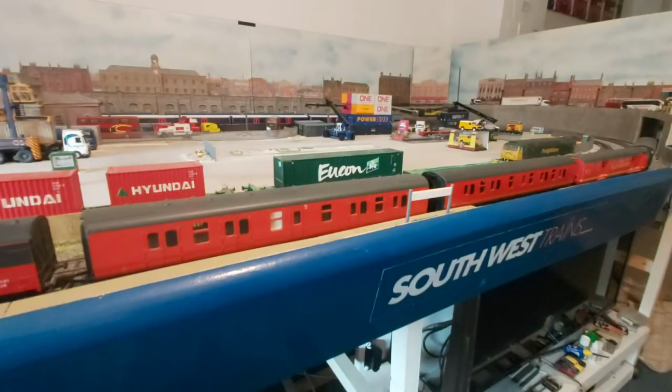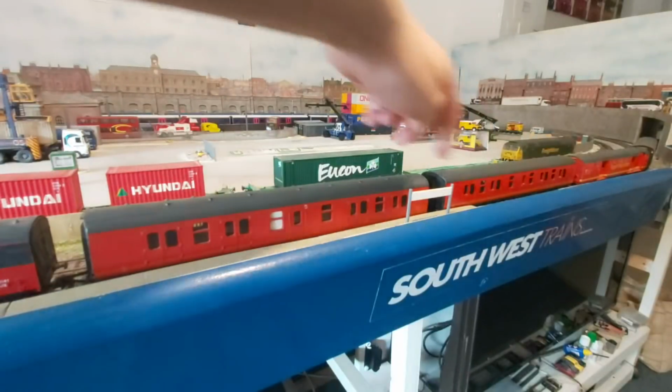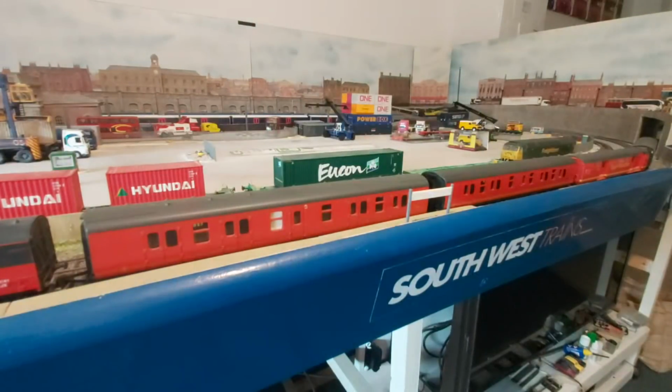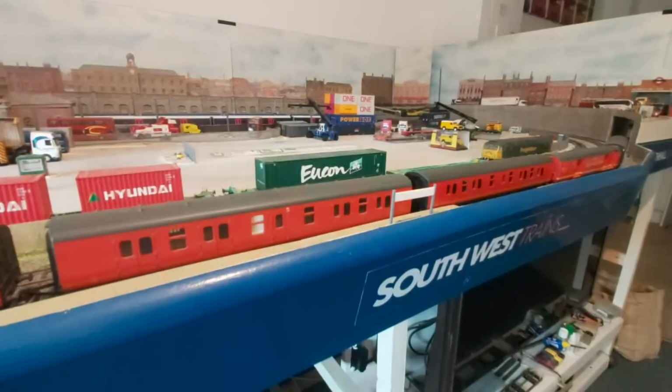So here we are at the layout. And yes, your eyes do not deceive you. These are not the Tiphook wagons, the JSA wagons that I was just talking to you about, but this is my mail train. So I just wanted to quickly have a natter about these. I just got these this week, this coach and this one here, these two. And these are second-hand Lima ones.